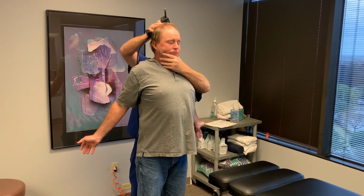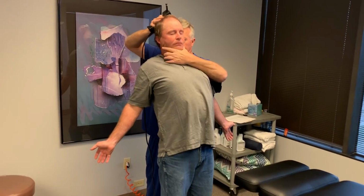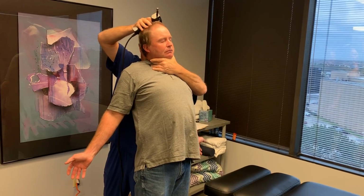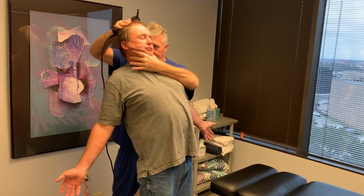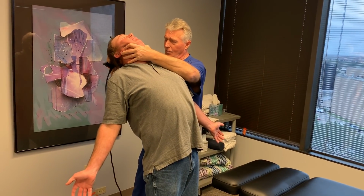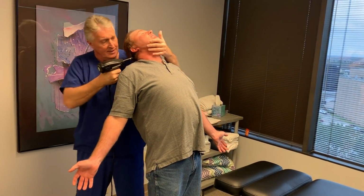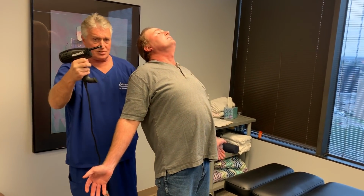And then we bring that head here, all the way straight back in the Z-axis. And then he's a little bit right, so we go left. Or excuse me, he's a little left, so we go right, I'm sorry. Now we're gonna look straight back at the wall behind you there, Sandy, and I'm gonna shoot you right there on the atlas. This is a high velocity, low amplitude adjusting instrument. That's how it does, it's not a staple gun.